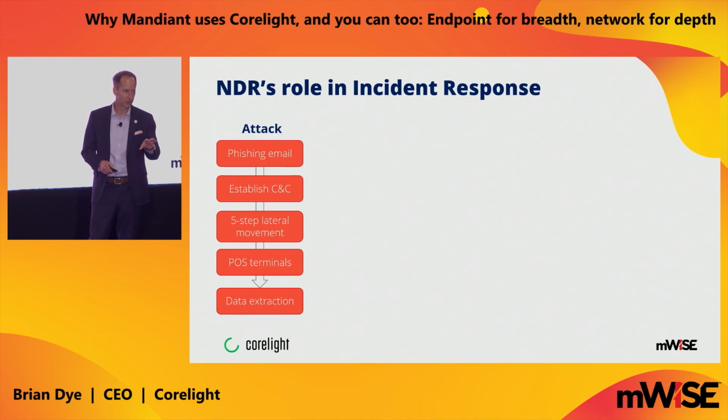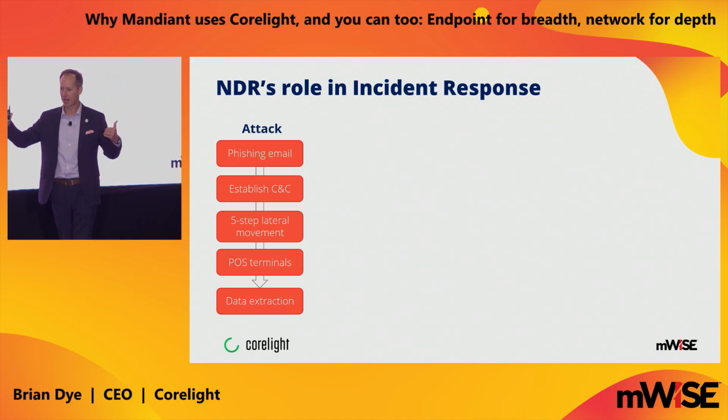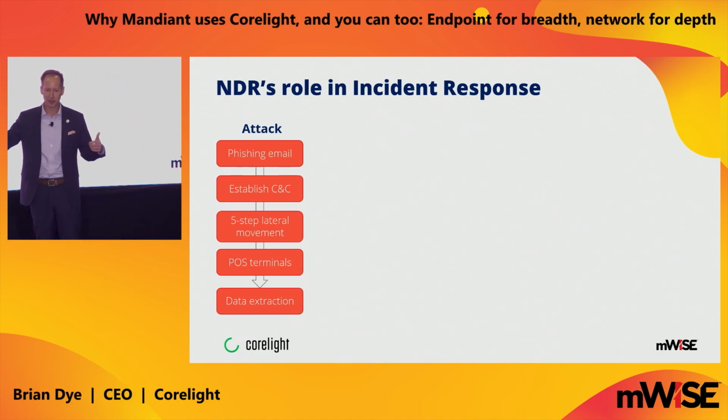Once they went and really instrumented, they actually started with a couple of hundred franchise locations, they could then say, okay, I found the malware, I found what the actual backdoor is, they got onto the point of sale terminals. They now had to go find out what was the rest of the attack chain. So how did they get there?